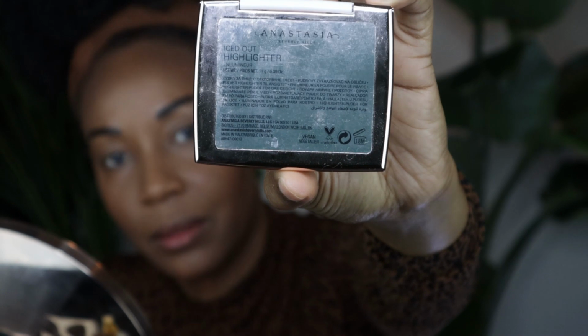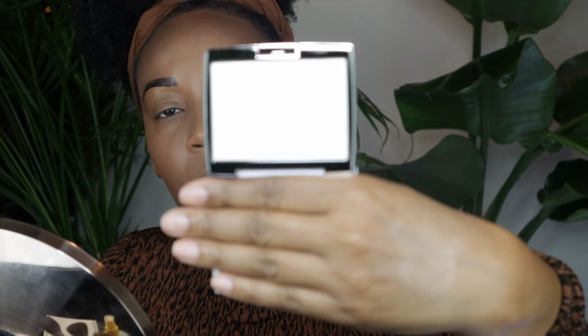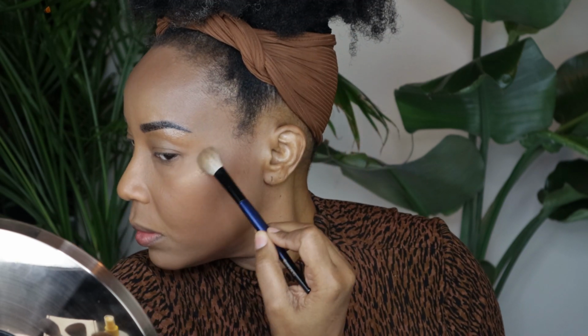And with Iced Out Highlighter by Anastasia Beverly Hills. Now this is the highlighter that came out, I think, about a year ago. But even though it looks white, it gives you a very golden wash, and you only need a little. And trust me when I tell you, you just need a little. And it's really gold. Very pretty.